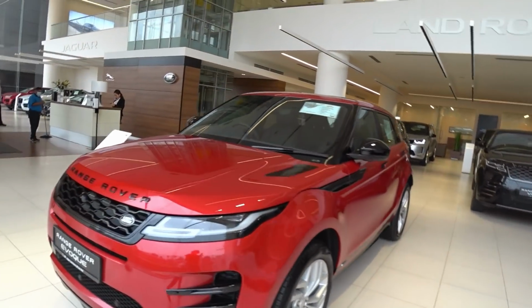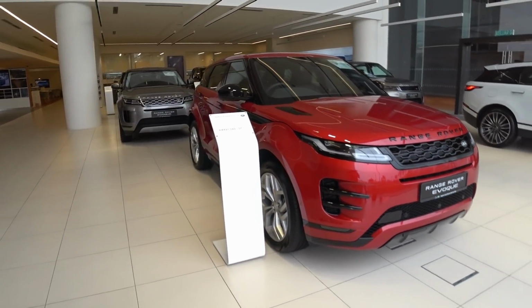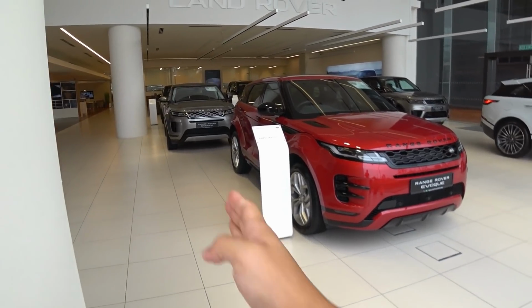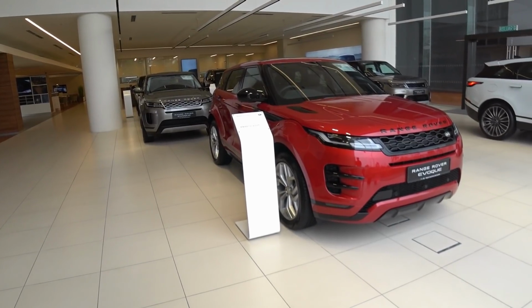So cosmetically, if you were to look at the front end and compare the front ends, you would see that the core model has a relatively simpler looking front end.